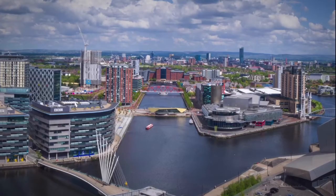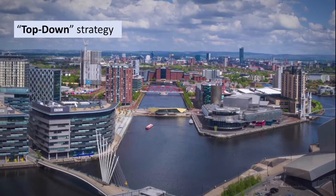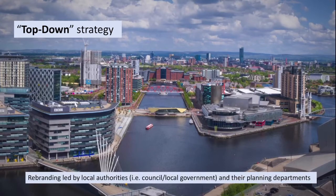And another strategy we might see happen, and this is in the Salford Quays in Manchester, is what we call a top-down approach. So rather than just private companies being the main focus, it would actually come from local government. So that could be a council or a local development agency, and the planning departments that are attached to that. They would make decisions about rebranding an area and make some huge changes in terms of the infrastructure and the type of businesses that were being implemented there.